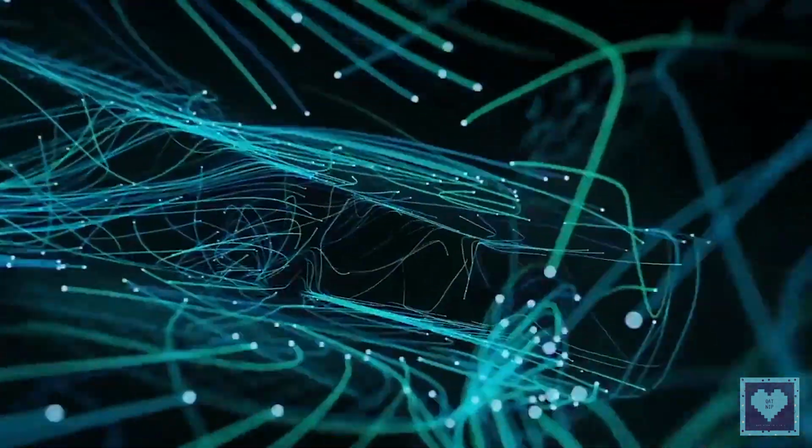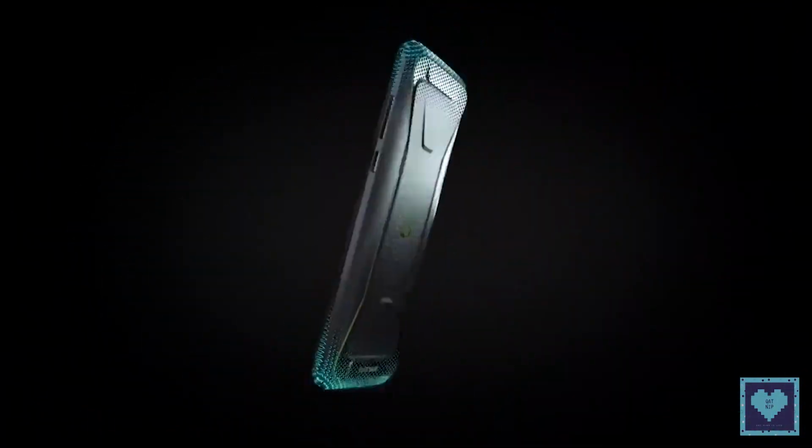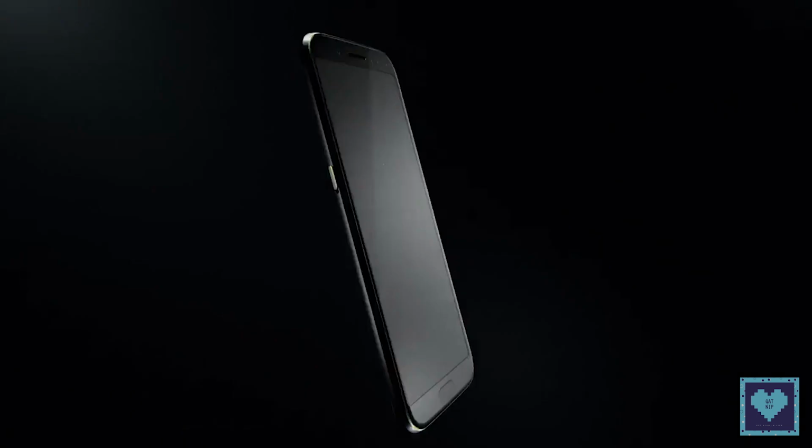Gaming smartphones are in fashion. Razer's interests are not surprising, but Xiaomi and Nubia, ZTE's sub-brand, are definitely unexpected players. But what exactly is a gaming phone? Or rather, what makes a smartphone a gaming phone?